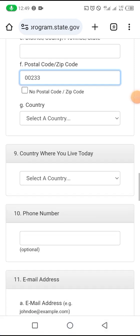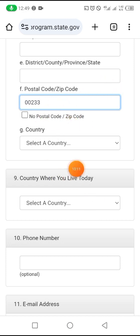If you are from Ghana, the postal code is 00233. If you are not from Ghana, you just go and check your country's postal code or zip code here. And then it is asking you to select the country you are from here.